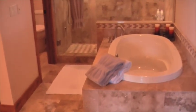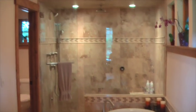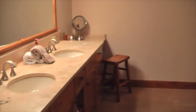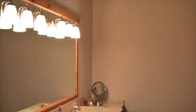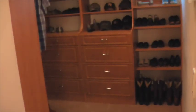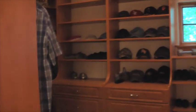This is the master bath. So a jacuzzi tub and a steam shower. This is the closet, which is right around the corner from the sinks.